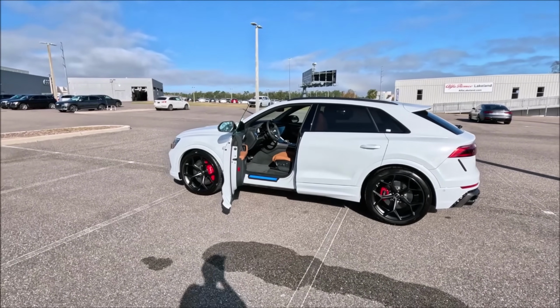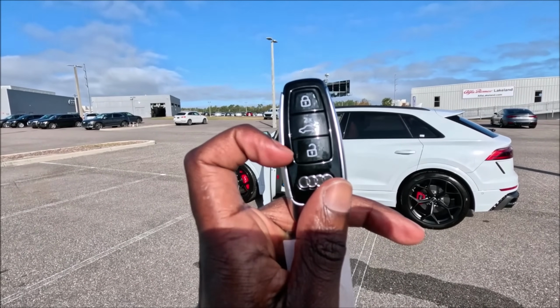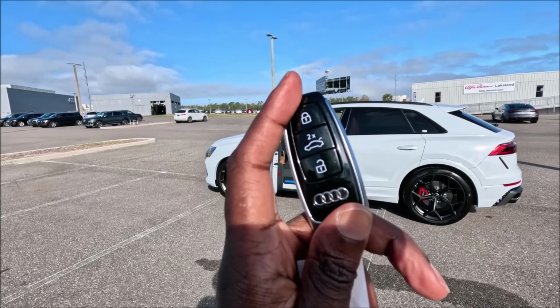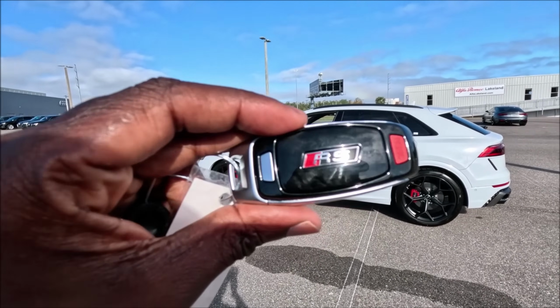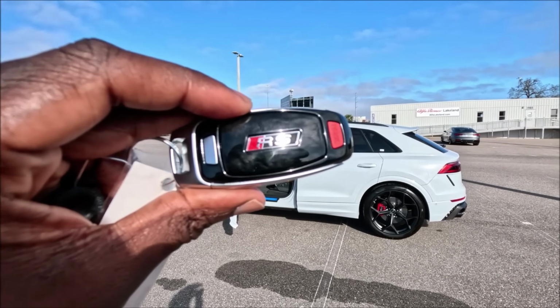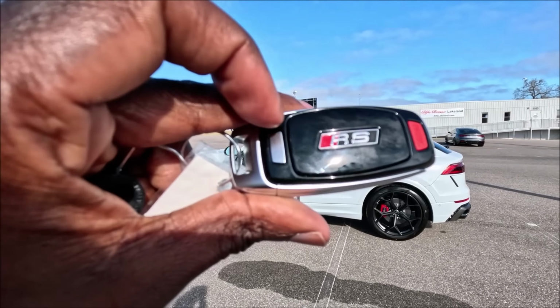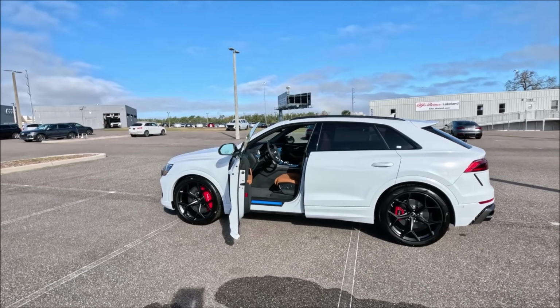Now, before we go inside, P5, as you guys know and love, with the lock, trunk release, and unlock button and Audi rings. Gloss black for this side, aluminum around the edges, and then on the back, yeah, we got the RS badging, because we got something special here today. Now, with that, you have the panic button, and you have the physical key release, just in case your key fob battery dies. Now, let's talk about this interior.